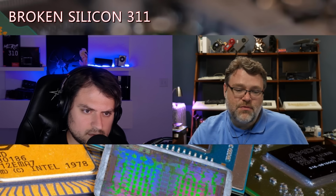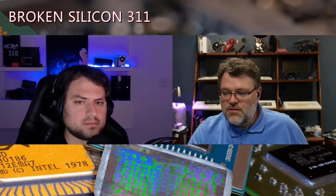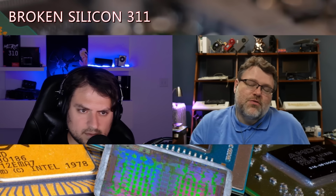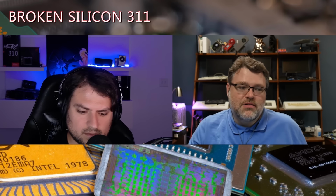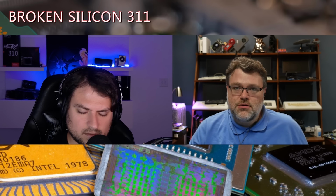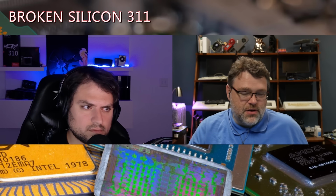Still seeing a fair number of failures for 13th and 14th gen in the data center, but it does seem like the firmware updates have helped tremendously. The most recent severe performance impact mitigation was from a security issue, not a fix for the errata.